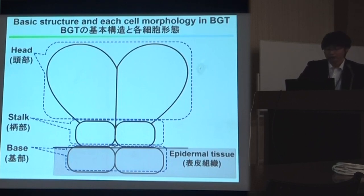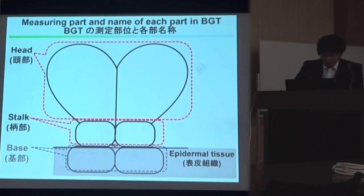Then the measurement for BGT characterization was focused on the head and stalk parts.